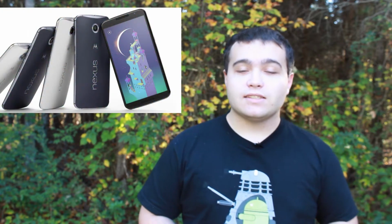Now, throughout the week, we had several leaks about the Nexus 6 and Nexus 9, and even the next version of Android. But on Wednesday, Google finally made everything official by releasing the Nexus 6, Nexus 9, and the Nexus Player, along with Android 5.0 Lollipop. So let's go ahead and look first at the Nexus 6.